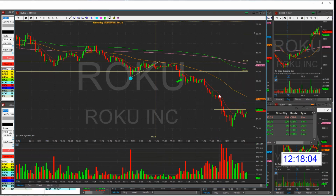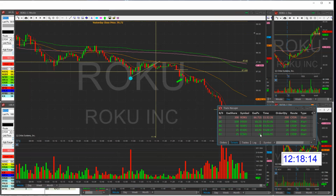So I set the range order, and that was going to be the trade for me. That was it. That's all I was looking for. And basically, it kept dumping. And here it is, the 65 mark. I closed it off. I paid myself a little bit more at the 66 key psychological whole number as well.